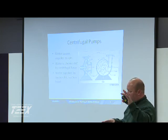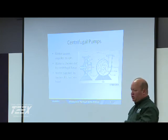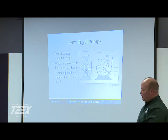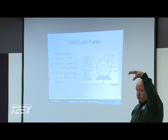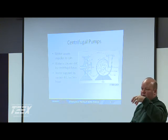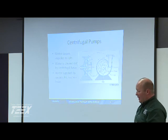Looking at some of the terminology, suction lift is when I have to pull the water up a certain amount to get it to the center of the eye of the pump. If I've got elevational storage above it, then I can push the water a lot higher because I don't have to pull it up in the air. I've got that added to it.